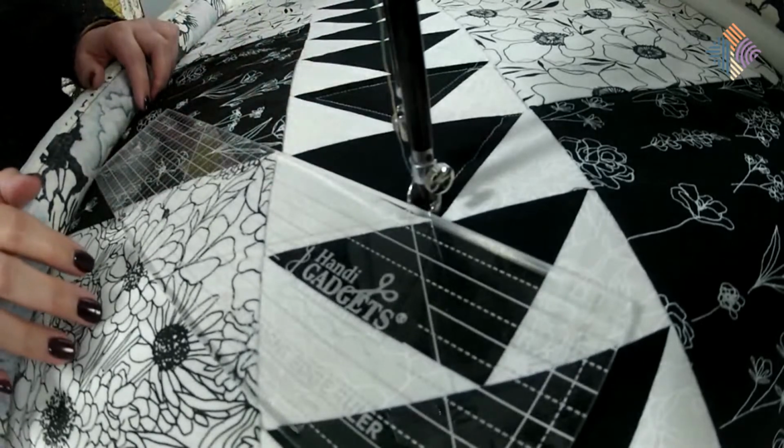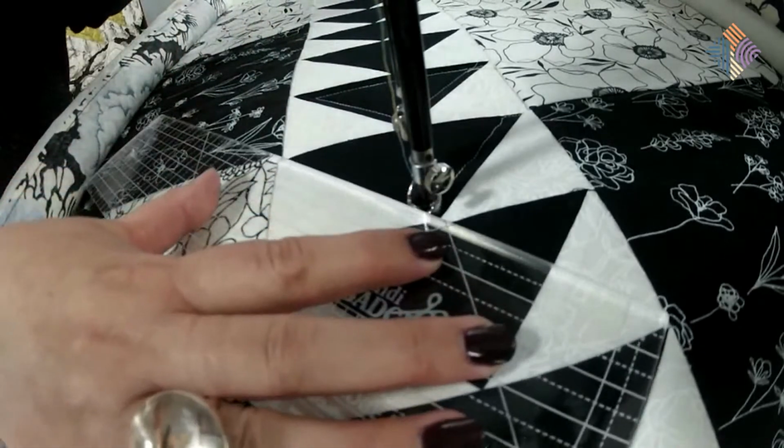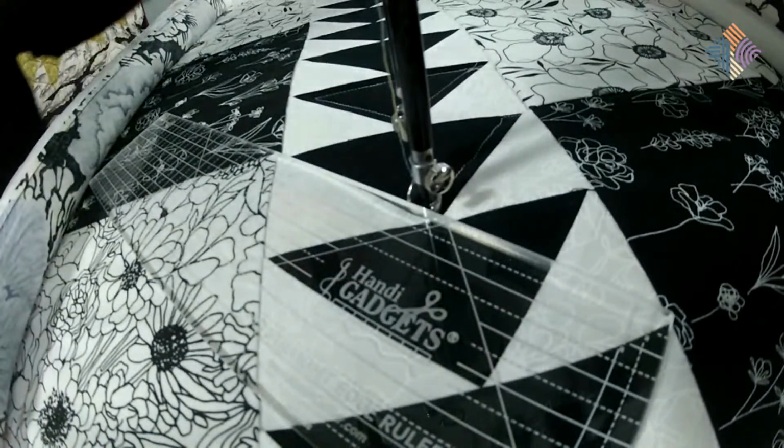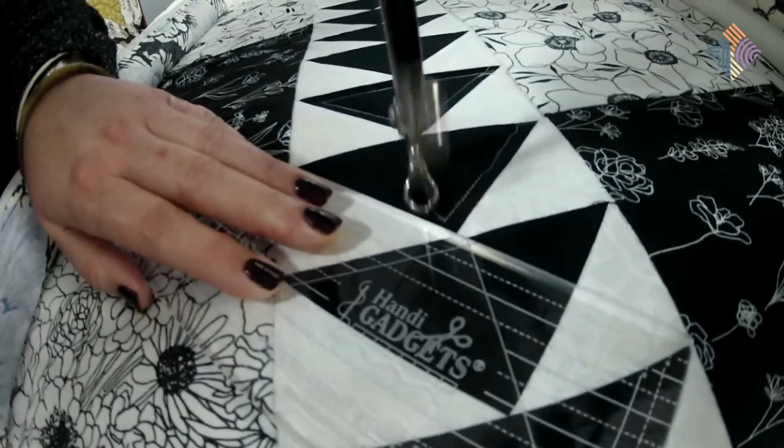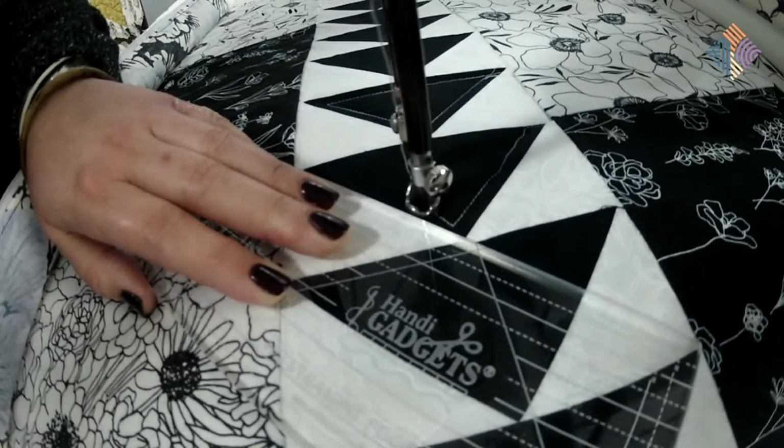Oh, mine got a little wonky. That's okay. But you know what? It'll be okay because when I step back from my quilt like 3 feet, I won't notice it, right? Riding by on a horse. Oh my gosh, you make it look so easy. Oh, I just went off the rails.